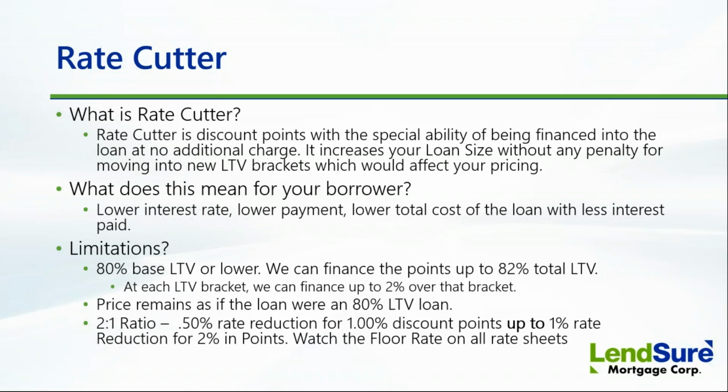The ratio, like I mentioned before, is a 2-to-1 buy down. So a half interest rate point would equal 1 point of discount. Up to 1% rate reduction for 2% is the maximum. You can buy down 100 basis points of rate. Now you can also combine buy downs with rate adder buyouts. So, for example, in this case, we bought the interest rate down 100 basis points, but we also bought out the IO adder. We converted that into cost. In a sense, that was very powerful for your borrower.